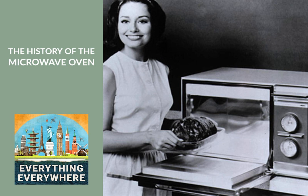It only took 2 years from Percy Spencer's cooking popcorn in front of a radar to the release of the first commercial microwave oven. In 1947, Raytheon released the Radarange. Compared to modern microwaves, it was huge. It was basically the size of a refrigerator and weighed 750 pounds. It cost $5,000 in 1947, which would be over $58,000 today.